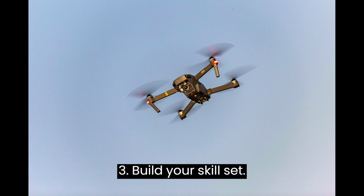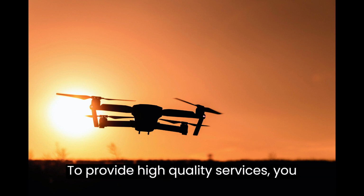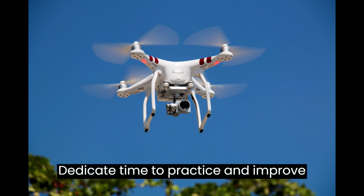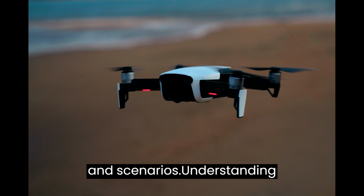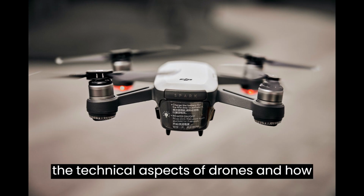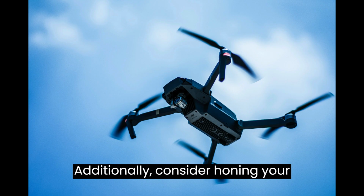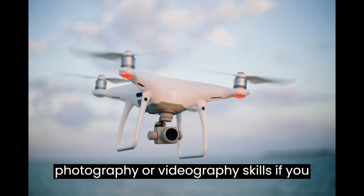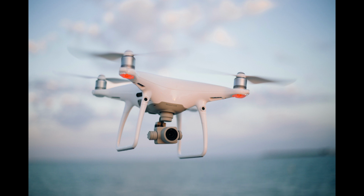Step 3. Build your skill set. To provide high-quality services, you need to master the art of drone piloting. Dedicate time to practice and improve your skills in different flight modes and scenarios. Understanding the technical aspects of drones and how to operate them safely is crucial. Additionally, consider honing your photography or videography skills if you plan to offer aerial photography or videography services.